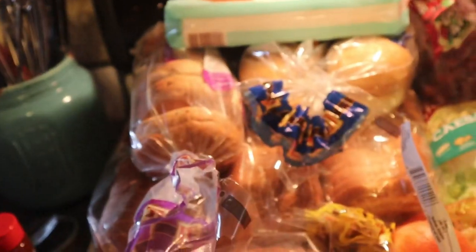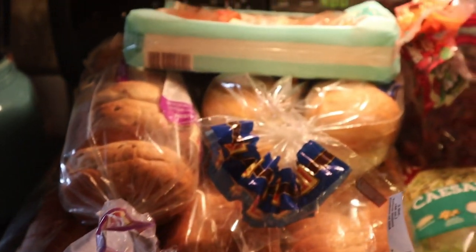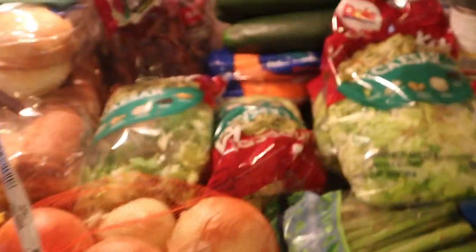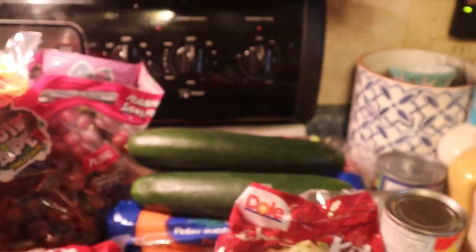I just went to ALDI again and I thought I'd show you what I got. I organized it better this time, so here we go. All right, so this looks like a lot of bread, but I've got 3 loaves of wheat bread, 1 thing of bagels, hamburger buns, Hawaiian rolls, and then keto bread, 4 bags of Caesar salad, some grapes, cucumbers, carrots, and then there's some bell peppers back there.